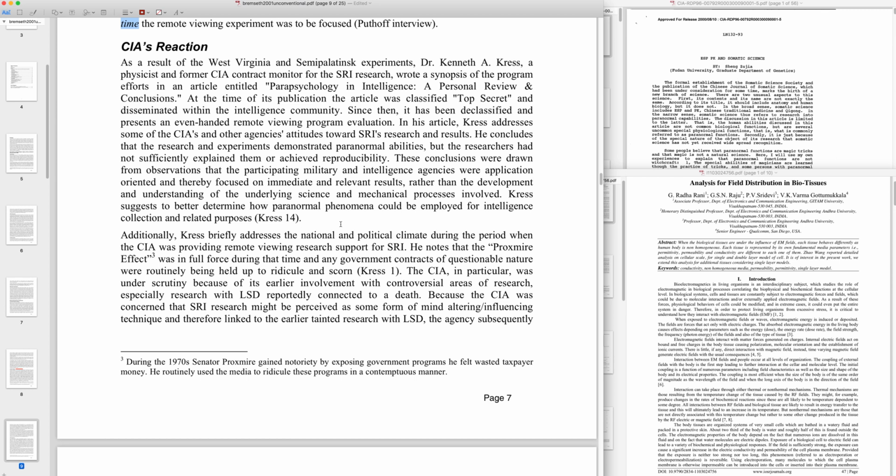These conclusions were drawn from observations that the participating military and intelligence agencies were application-oriented and thereby focused on immediate and relevant results, rather than the development and understanding of the underlying science and mechanical processes involved. Kress suggests to better determine how paranormal phenomena could be employed for intelligence collection and related purposes.